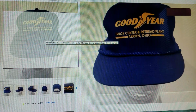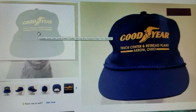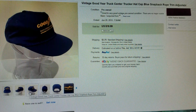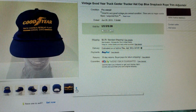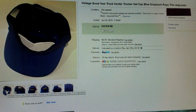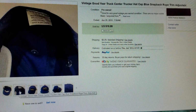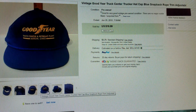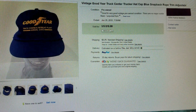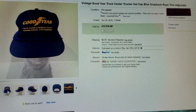Everybody knows Goodyear is located in Akron, Ohio. It was basically an advertising hat, and there's different angles of it. You can see there, I take a bunch of different angles of these things, close up. I take the other side. It had a little mesh net to breathe when you're wearing it. Made in Sri Lanka. I even include measurements in my item listing, and so on and so forth. But yeah, it wasn't brand new, but it was in very good shape.